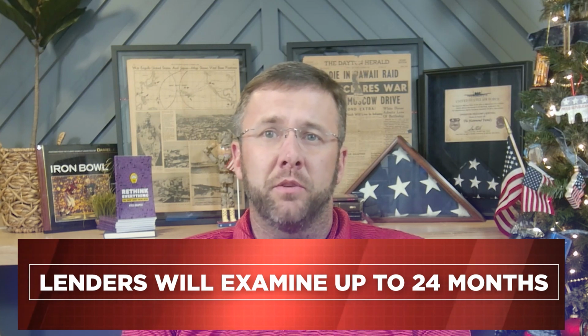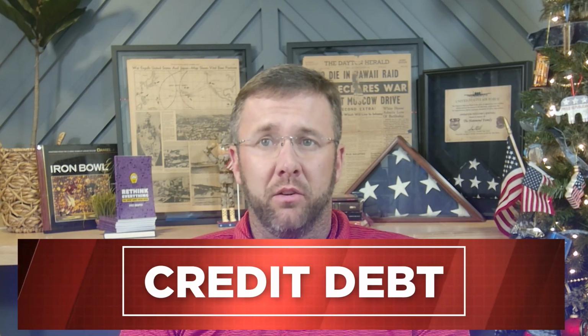The second thing on USDA loans is lenders will examine up to 24 months of income history to ensure stability and check that you don't exceed the local income limits. USDA does have specific income limits for their loans. Number 3, one thing that a lot of people don't discuss is the credit depth in which USDA loans go. Typically, if your score is under 640, you may need to demonstrate a strong credit history with typically 3 non-traditional sources like utility payments, insurance, cell phone bills, etc.